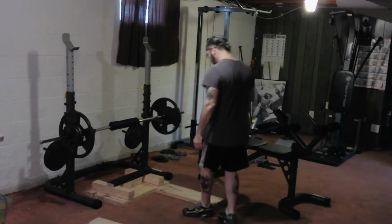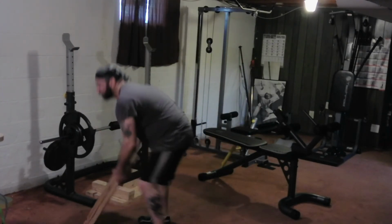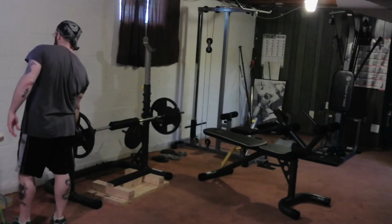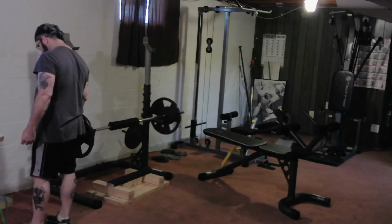Okay. These put away here. These weights taken off. So anyway, that was a pretty good workout.